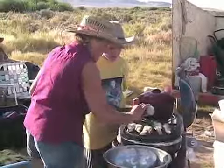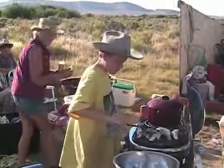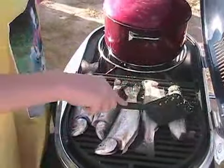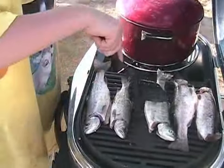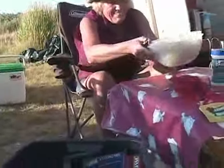We're going to, guess what we're having tonight? Looks really good, and they were even better than they looked. She's getting smart.